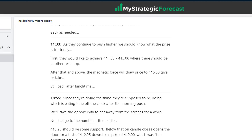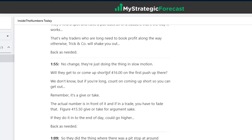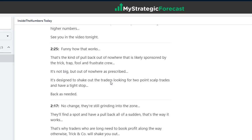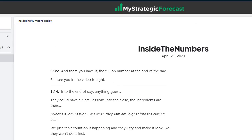Remember, back to 11:33. After that, the magnetic force will draw price to 416, give or take. So now we're back after lunch and we're saying the prize is still 416. No change, they're doing the thing, 416, and you'll see the same thing repeated over and over again. So what I'll do here is just scroll up. You can pause the video and you can read the notes and double check the work on the charts.